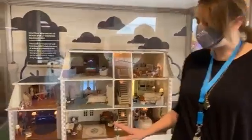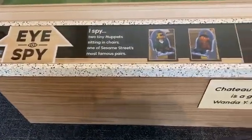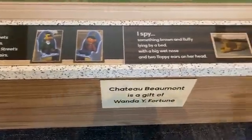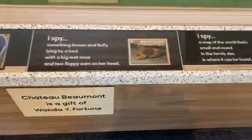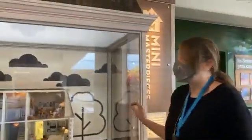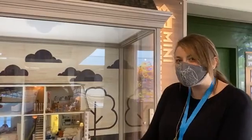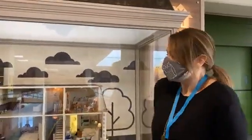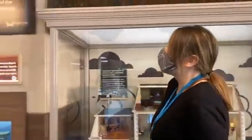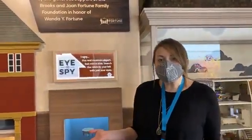All throughout this exhibit, we have these wonderful I Spy prompts. And they give you a riddle and a picture of some fun things that you can find hidden in these miniature rooms and this miniature house. Now, I'm not going to give away where these are. You're going to have to come and hunt for yourselves, but they're super fun and they're spread out all throughout this exhibit.